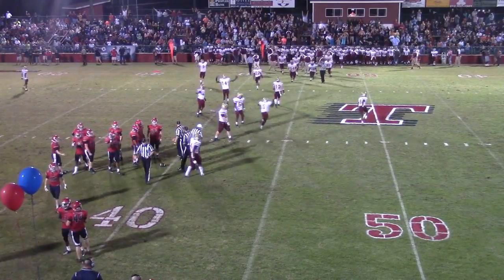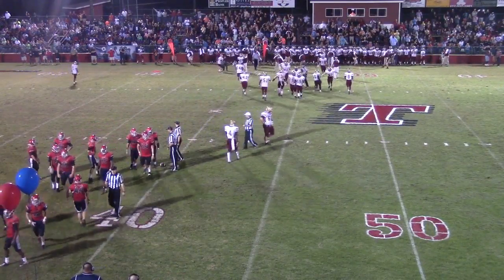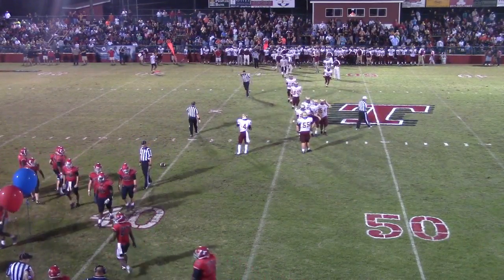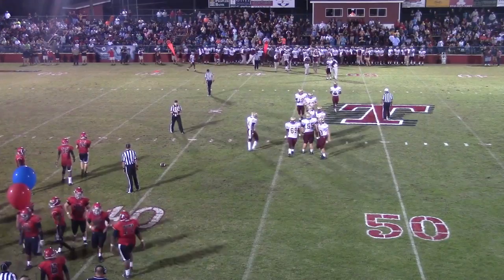He didn't go up the middle. He came to the near side. And then an Indian put his body on Dalton, and he never was able to extend the ball or his body to get the first down.